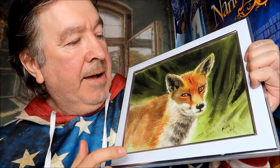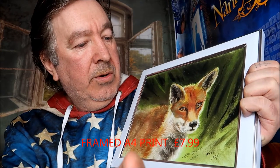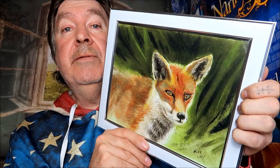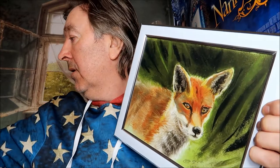So this I have got up on eBay, fully framed. What kind of paper is it on? It's on a special paper that I got from eBay. I think it's actually on pastel print paper. Anyway, I've got that on sale for $7.99, and I've got various prints up now at that price, fully framed. You don't need to buy anything else.